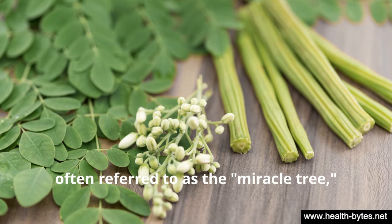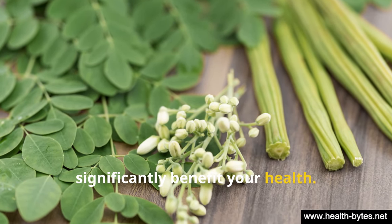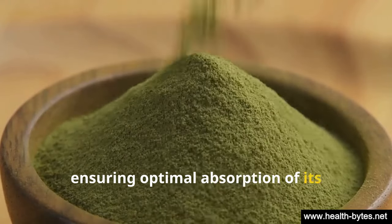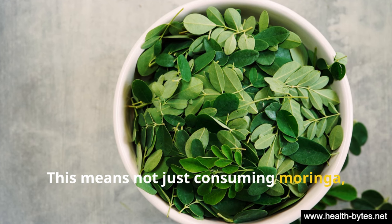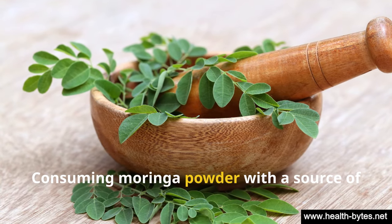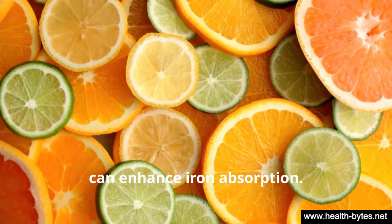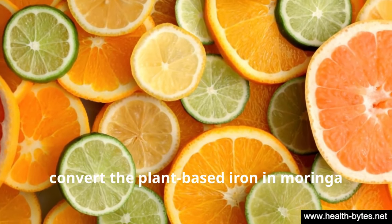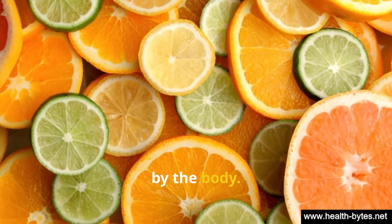Moringa, often referred to as the miracle tree, is packed with nutrients that can significantly benefit your health. While moringa powder is highly nutritious, ensuring optimal absorption of its vitamins and minerals is essential. This means not just consuming moringa, but doing so in a way that maximizes its benefits. Consuming moringa powder with a source of vitamin C, such as citrus fruits or berries, can enhance iron absorption. The vitamin C in these fruits helps to convert the plant-based iron in moringa into a form that is more easily absorbed by the body.